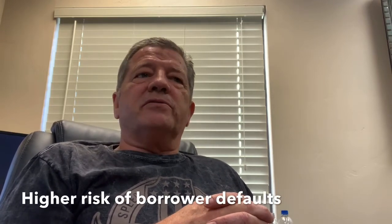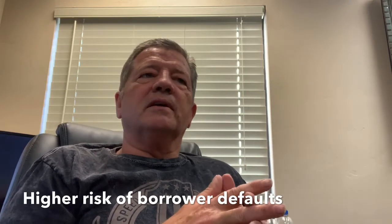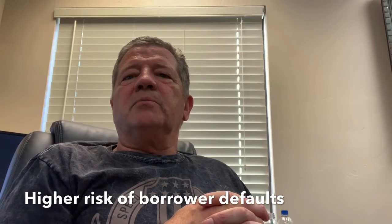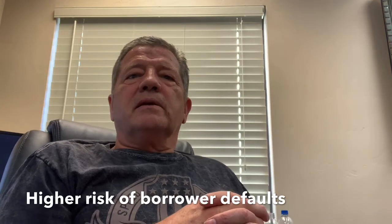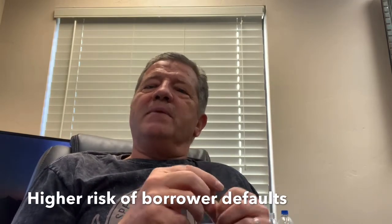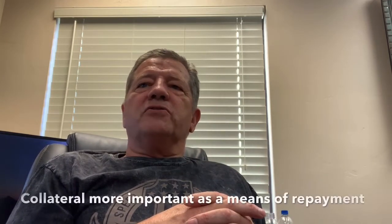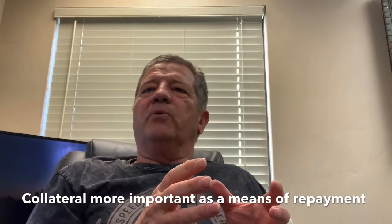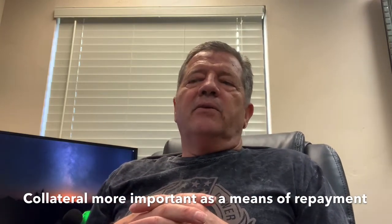The property values generally across the country have been increasing. We have some markets that are atypical, but at the macro scale, the markets have been pretty good. We don't know what they are right now. So as a lender, I'm going to sell this loan to Fannie Mae, and Fannie Mae is going to package it and sell it to the investor market. The investors are saying, we are now more reliant upon this collateral as a potential means of repayment than it's ever been in the recent past.